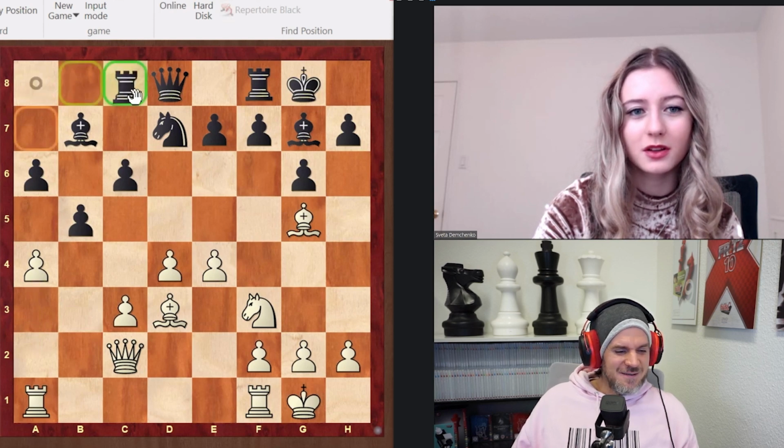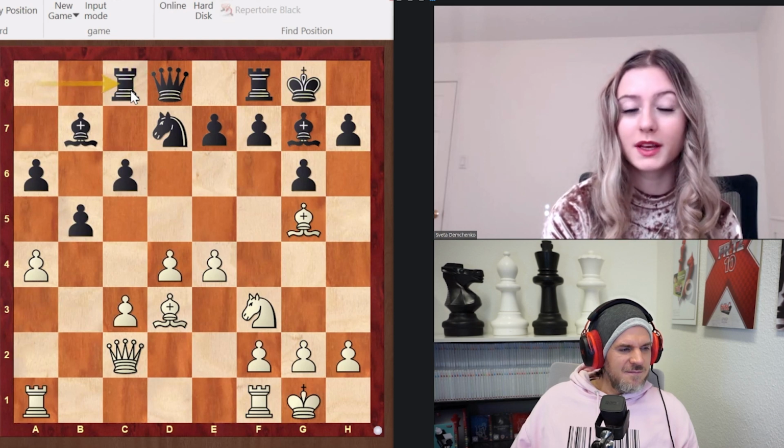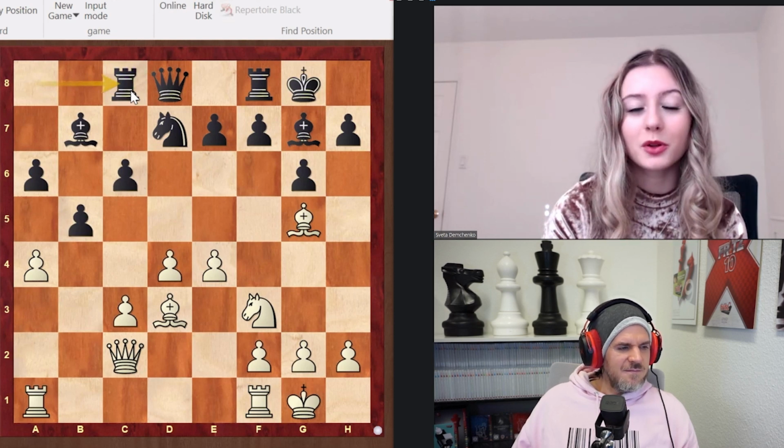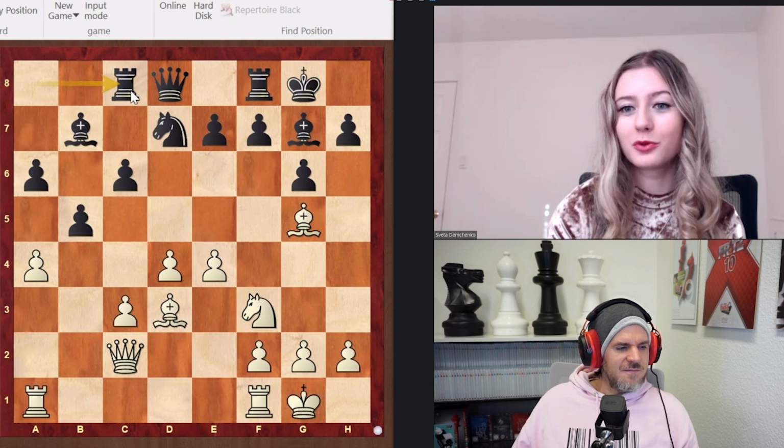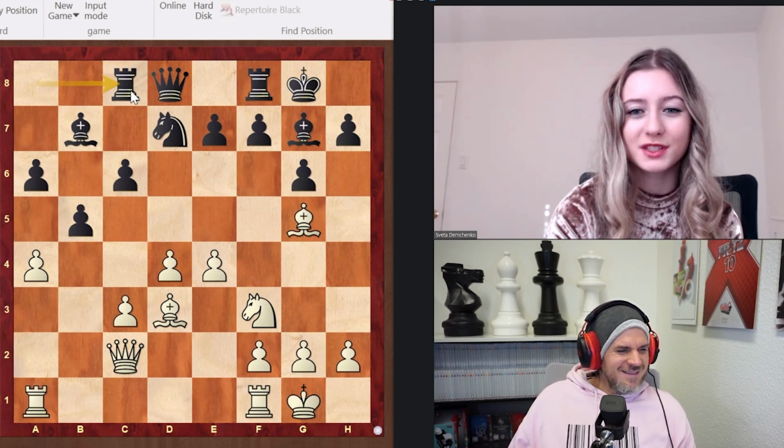For the next little bit, black still tries to carry on with the plan of playing c5. So when an opponent plays a move like rook c8, you can already guess that he's probably trying to push for c5.